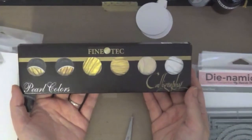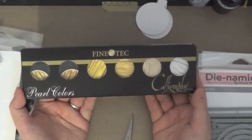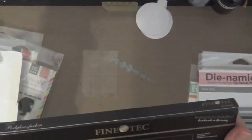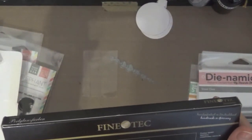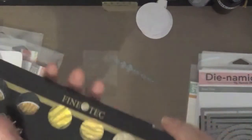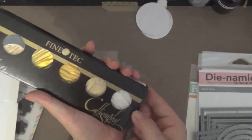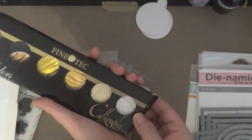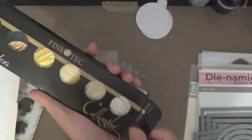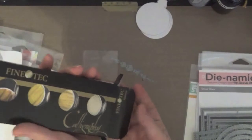And then something I picked up that's new is this. This is a calligraphy pearl colors, and they're watercolor pan sets, 6 colors. They have one that has some more. I believe this was like 27 or something like that.